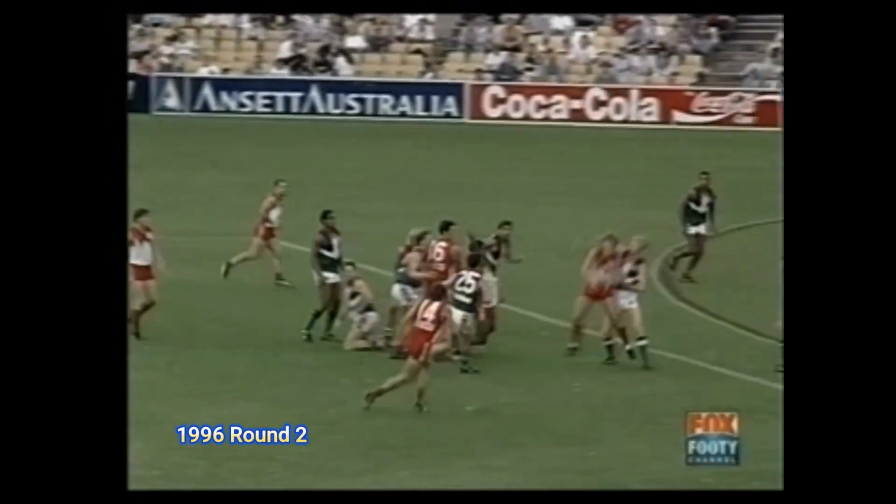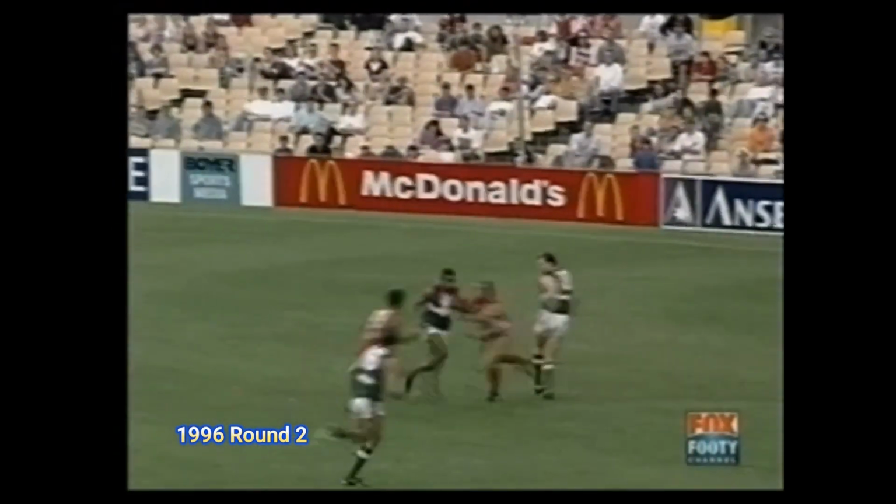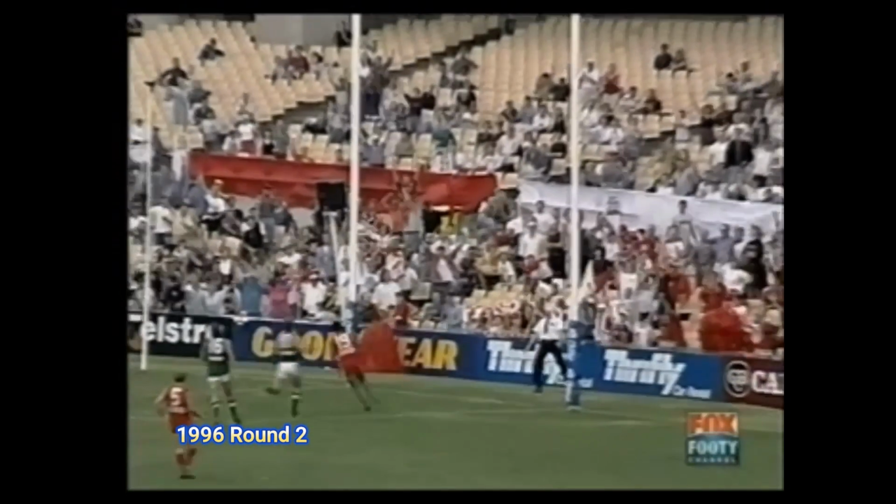Real strong stuff shown by both sides here in the middle of the ground. Can the Swans get it clear? They can. O'Brien and Kelly up towards full forward. O'Reilly and Lockett. Now is a chance for O'Loughlin. Go in and kick a goal and he does.